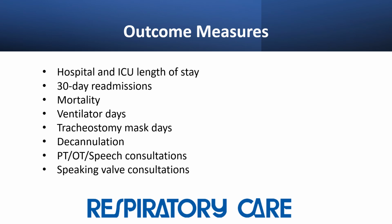Outcome measures included hospital and ICU length of stay, 30-day readmissions, mortality, ventilator and tracheostomy mask days, decannulation rates and time to decannulation, and the number of physical therapy, occupational therapy, speech therapy, and speaking valve consultations.